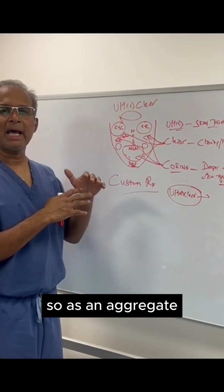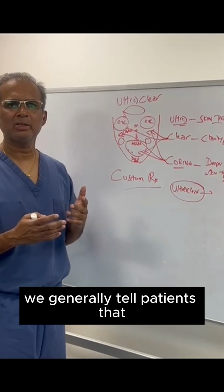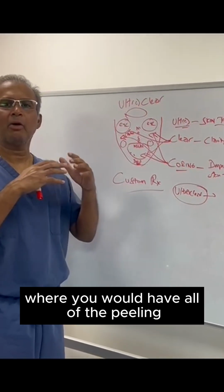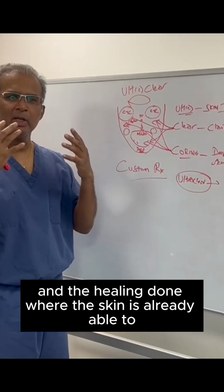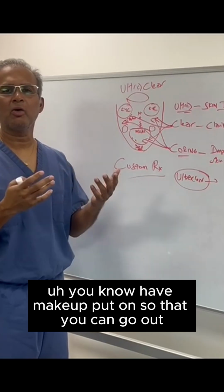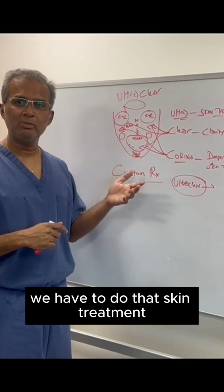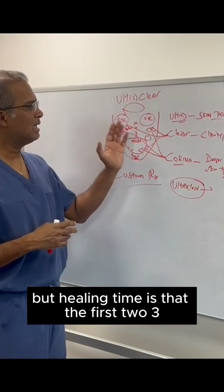As an aggregate, when I do this customized treatment plan, we generally tell patients to count on about 10 to 12 days of downtime where you would have all of the peeling and the healing done, where the skin is already able to have makeup put on so that you can go out. You have to avoid sun, obviously. We have to do the skin treatments with the skin protocol that we give you with this treatment. We'll do all of that, but healing time is that.